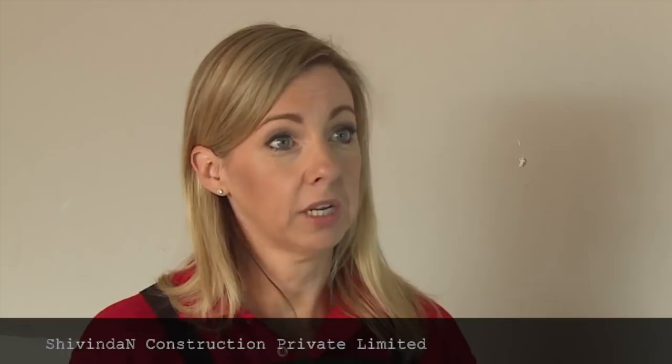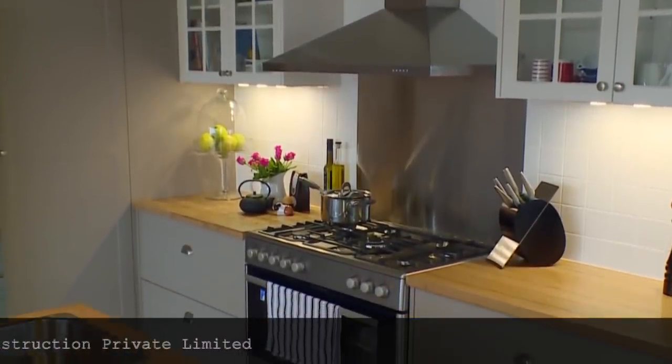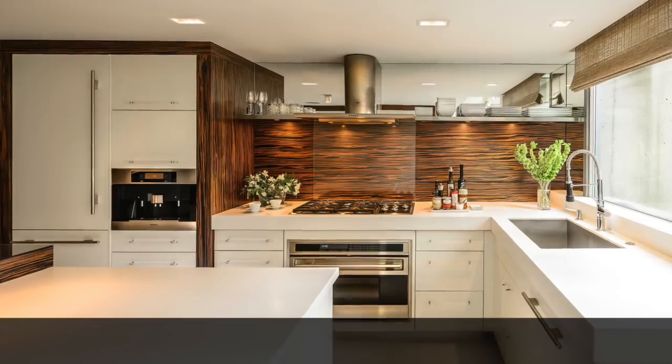How you plan the kitchen space largely depends on the type of appliances that you're choosing. So depending on your cooking needs, you might go for a really big 900 freestanding oven, for example, which requires a lot more space than a built-in smaller oven. Consider who's going to be using the kitchen and how often, and how much you need to store in the space.